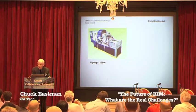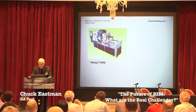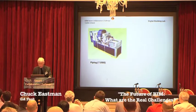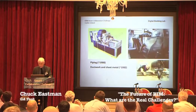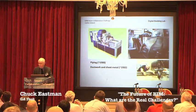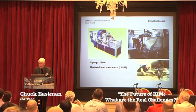But on this slow take-up, has it really been as slow as I indicated? There's been lots of automation taking place. Pipe cutting and threading, old technology, started in the early 1980s. Ductwork and sheet metal fabrication. I saw a water jet cutting machine in the early 1980s.